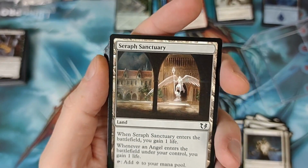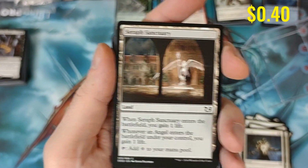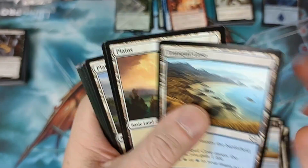Seraph Sanctuary is a pretty good card, though. Enters the battlefield, you gain 1 life. Whenever an angel enters the battlefield under your control, you gain 1 life. Tap it, add a color to your mana pool. That'd be cool if they put that in Historic. I don't know if it's in Historic or not, but if they did, I would play it. Okay. It looks like that is really it.